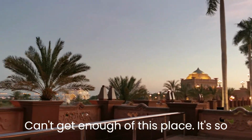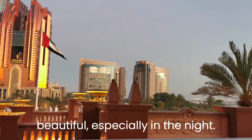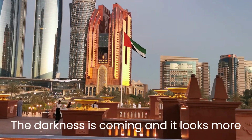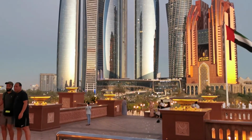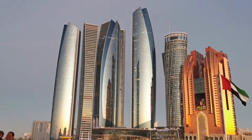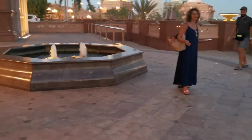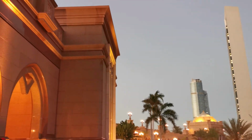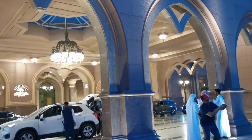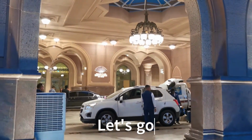Can't get enough of this place. It's so beautiful, especially in the night. The darkness is coming and it looks more beautiful with gold color. Let's go inside.